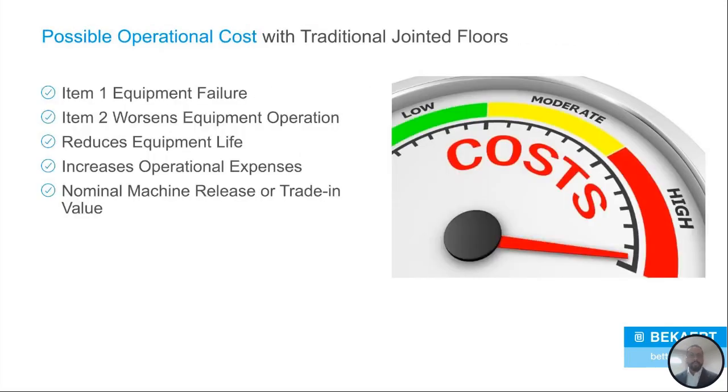So when we look at operational costs, sometimes some of these items are completely overlooked, either from the initial cost of placement, or for owners that sometimes just completely overlook them. And there is an equipment failure. Every saw cut is costing money for the operation, whether it be for the resale value or the equipment lifespan. It increases operational expenses as well. The more maintenance, whether it be on the saw cut floors or on the equipment, there is a known cost that oftentimes gets overlooked.